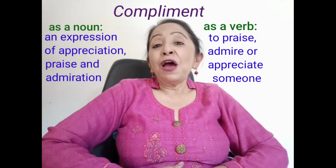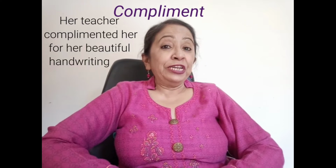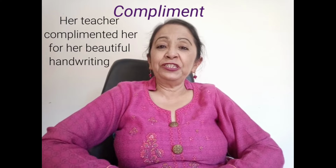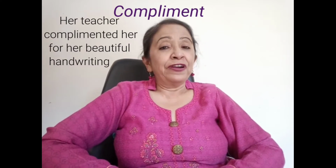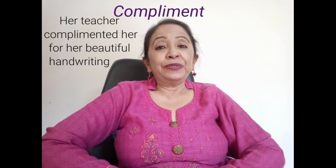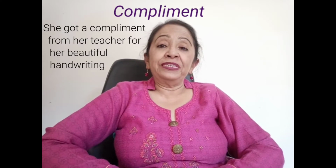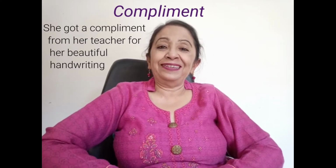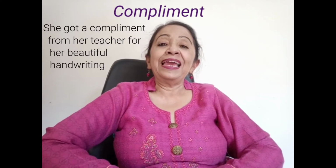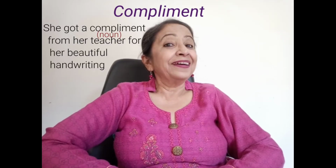Do let me know. Let's see how they're used in sentences. Her teacher complimented her for her beautiful handwriting. Here the word complimented has been used as a verb. She got a compliment from her teacher for her beautiful handwriting. Here the word compliment has been used as a noun, right?